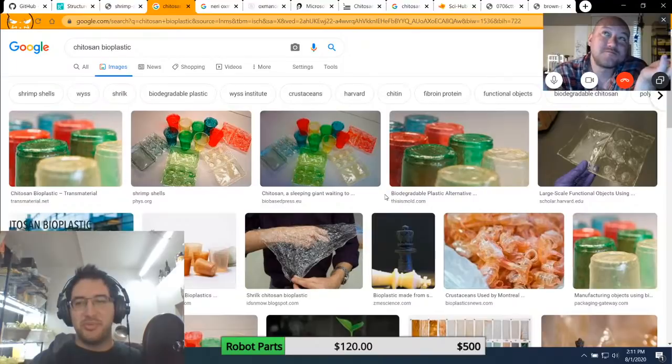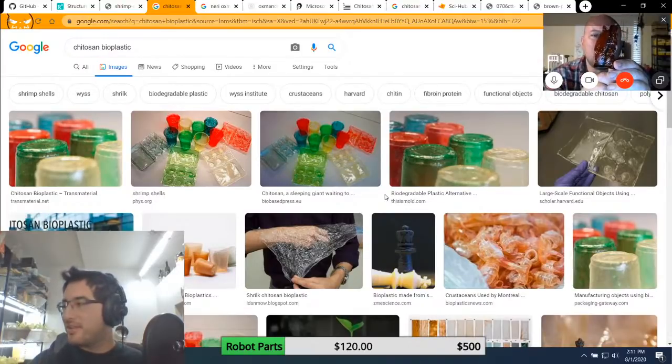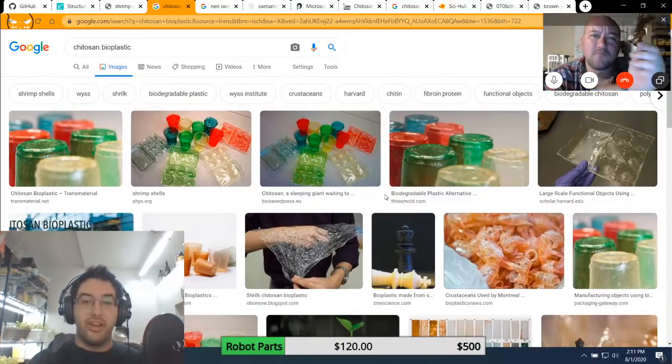What's it taste like? I assume kind of vinegary and mostly like nothing? No, look at this one. This one is actually processed really well. It literally tastes like nothing. Okay. Cool. So you're eating bioplastic. That's the whole point of being bioplastic. No, I know. It's great.